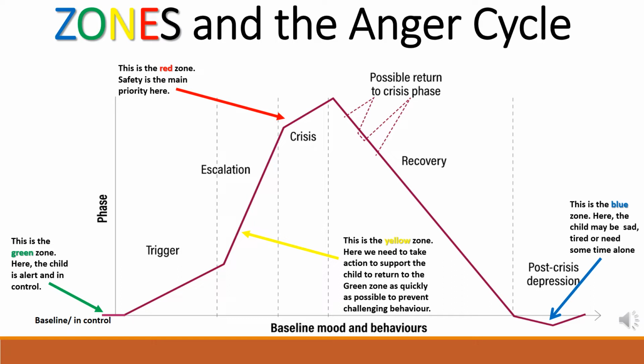This then causes us to enter the yellow zone. We still have some control, but we might be starting to feel stressed, frustrated, or worried. In terms of the hand model of the brain, this is where the downstairs brain starts to feel like we might be under threat or in danger. Communication between the upstairs and downstairs brain starts to reduce. If we don't do something here to help regulate ourselves or our child, so if we don't use any strategies or tools, then our yellow feelings are going to intensify and escalate until we enter the red zone.